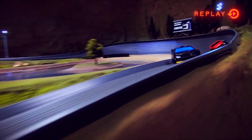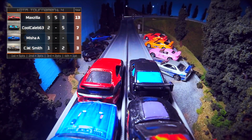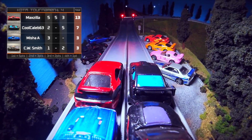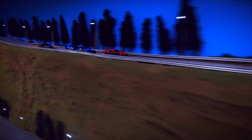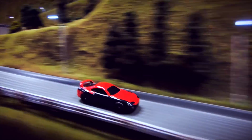If you look at the scoreboard, Maxzilla has 13 points. Cool Caleb 63 is in second with 7. That means Maxzilla will be qualifying for King of the Mountain Tournament number 4. Yeah, if you look at that scoreboard, Maxzilla is clearly outclassing all the other drivers tonight. Both Misha A and CW Smith only have 3 points so far for the night. That is sad. Maxzilla back out in the lead. If he can keep it straight, there should be no problem in him winning this last race.